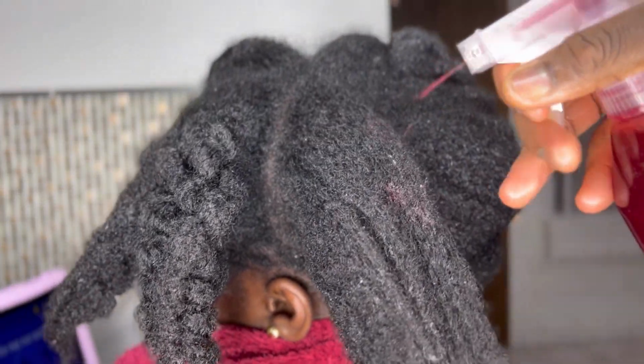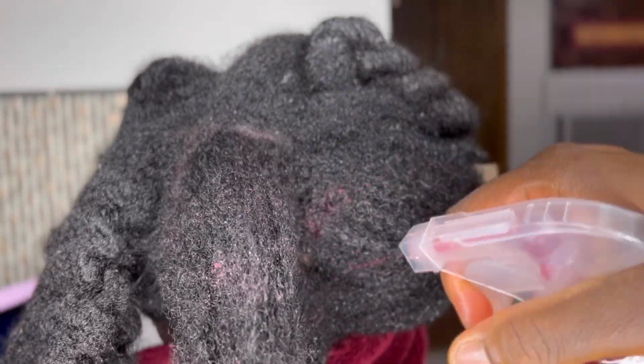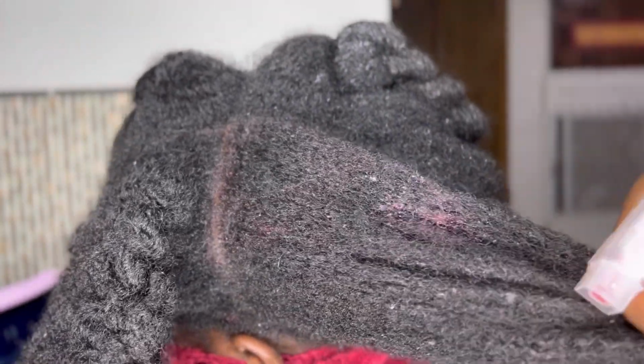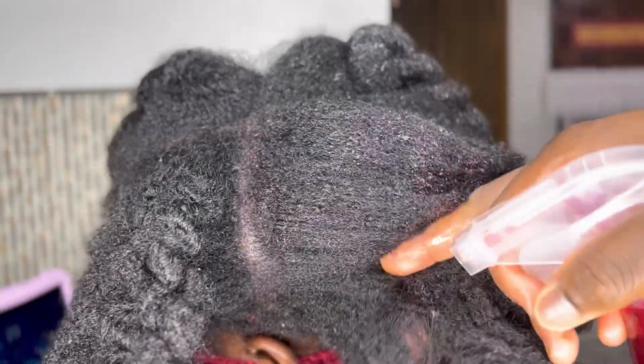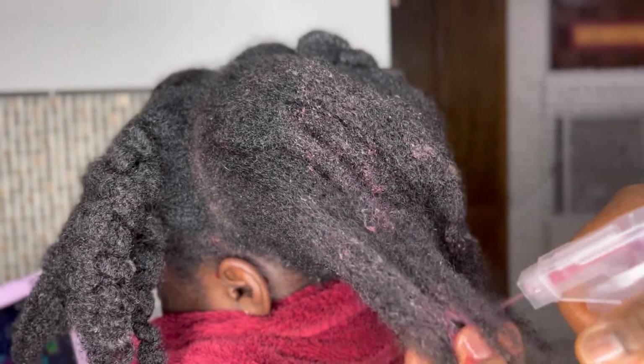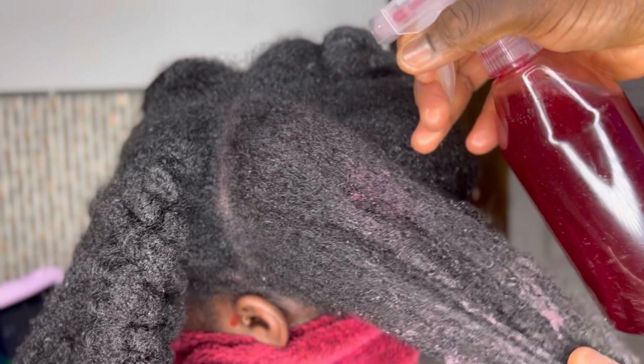Alright, this recipe is safe for all hair types and also for kids. So today I'm going to use it on my daughter's hair to let you know how I use it. There are so many ways that you can use this hair growth recipe in order to boost your hair growth. You can use it as a leave-in by spraying in your hair and also moisturizing your hair. Then you leave it in your hair.